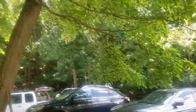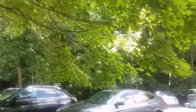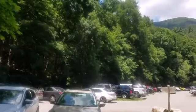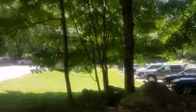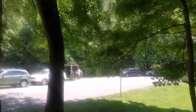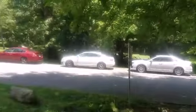Also, at times, there are big buses that come up here, and they'll bring people down from D.C. and other places. And they'll have 50 or 100 kids or people, and they're going to hike the Cascades. So a lot of times you'll see 2 or 3 tour buses there. There are people over there signing in right now to go up, to hike up.